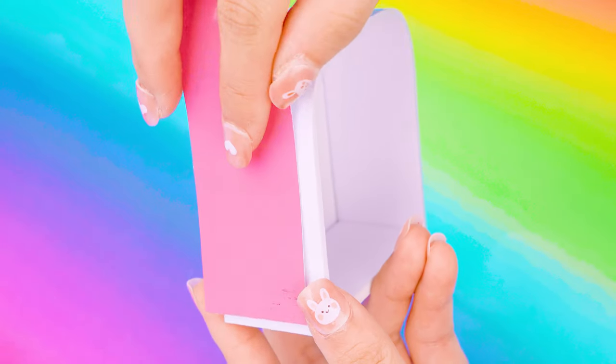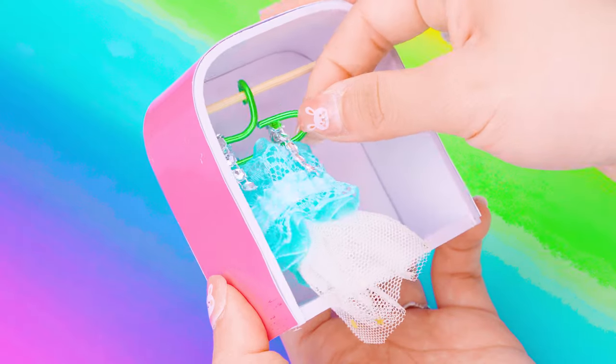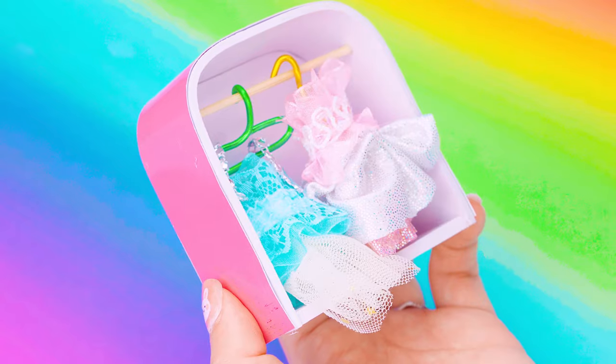Finally, I will make a wardrobe with a speckle shape to decorate and contain a lot of beautiful dresses. I will make beautiful dresses to fill the empty space, using ribbon.